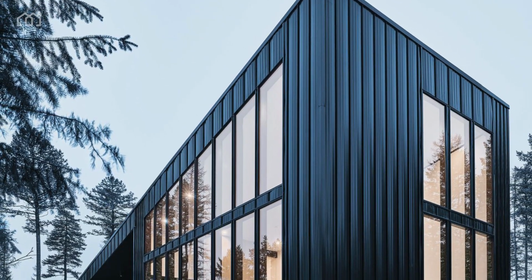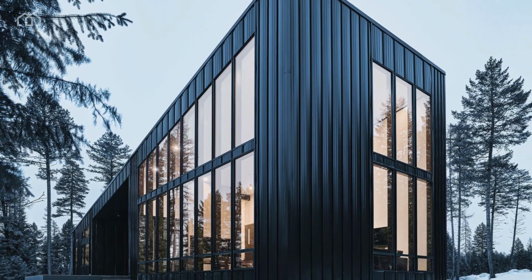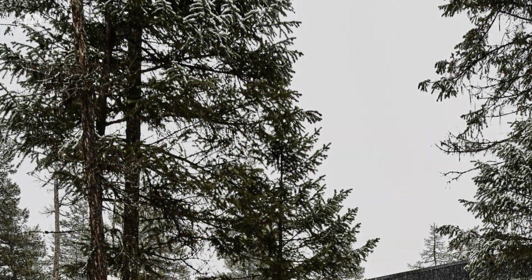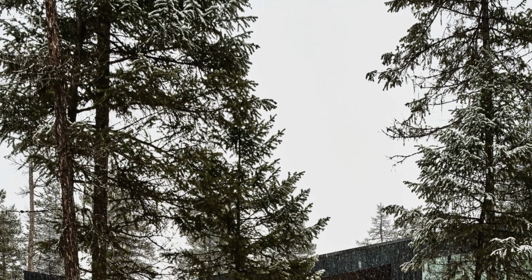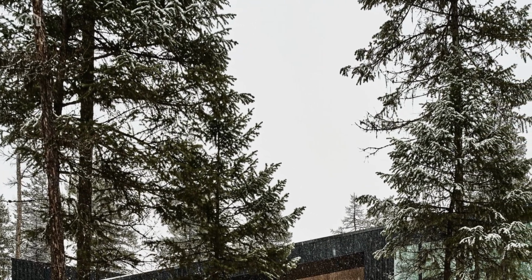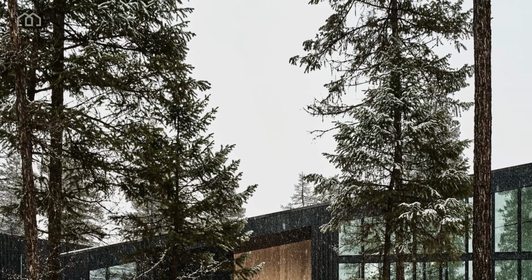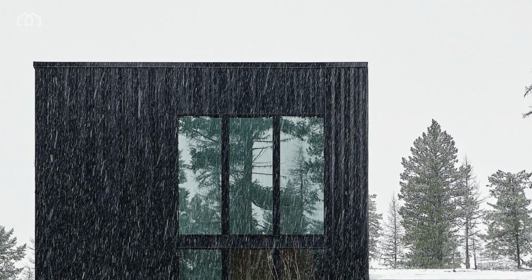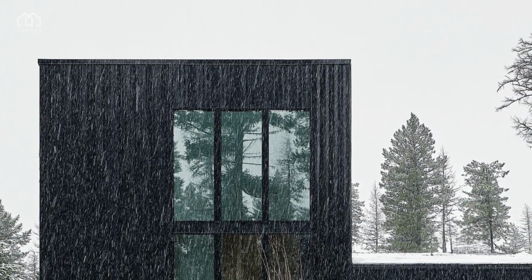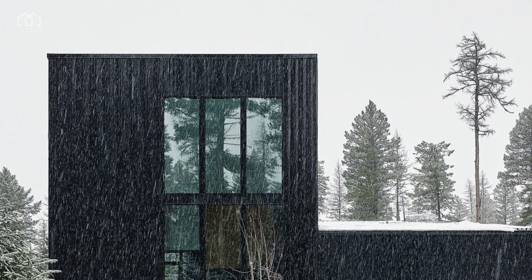Its most striking feature is the deep triangulated cantilevered roof, appearing to float over the wooden deck. The house embraces passive design principles, ensuring ultra-low energy consumption while harmonizing with its natural surroundings. The dark exterior contrasts beautifully with the snow, creating a bold yet inviting presence. This house is not just a structure, but an architectural statement, modern, minimalistic, and deeply connected to nature.